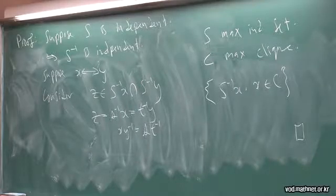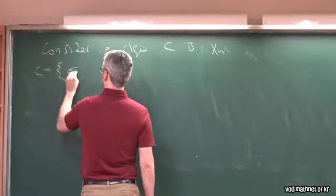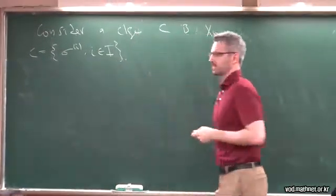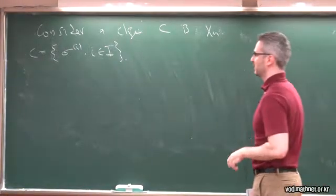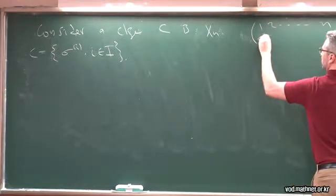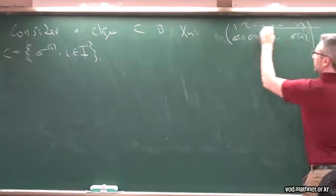a clique C in X sub n. So what is my clique? My clique is a set of group elements, a set of permutations. And now what I'm going to do is write every permutation in the form 1 to n, and then sigma of 1, sigma of 2, up to sigma of n, except I'm going to kill the first row.